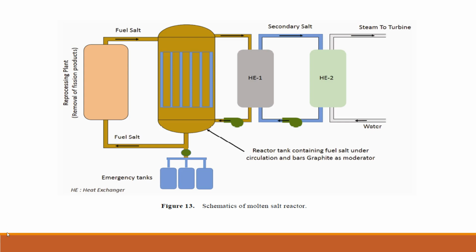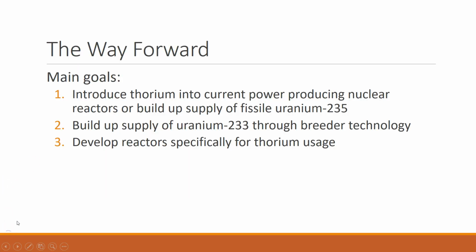And you can see in this diagram here, this is what the molten reactor would look like. Here's the actual reactor. Here are those emergency tanks down here. And we're just going to go through some heat exchange systems where we're taking the heat produced from the fission reaction and then transferring that heat over to a different salt and then over to water and eventually turning that turbine.